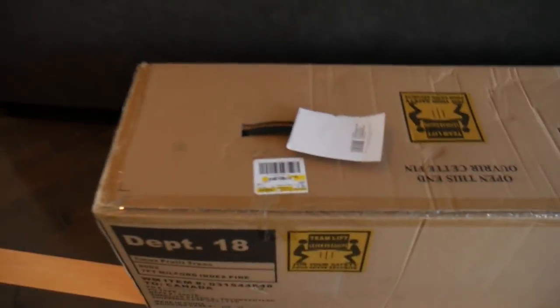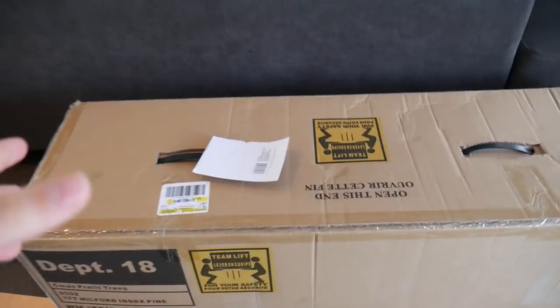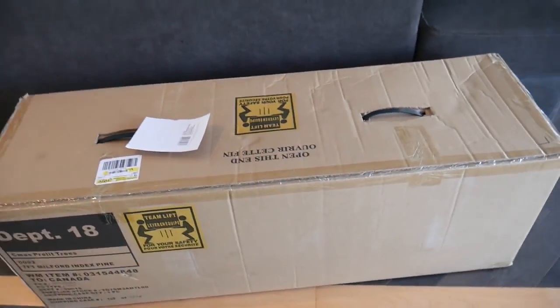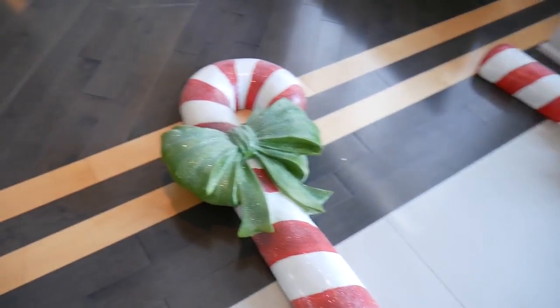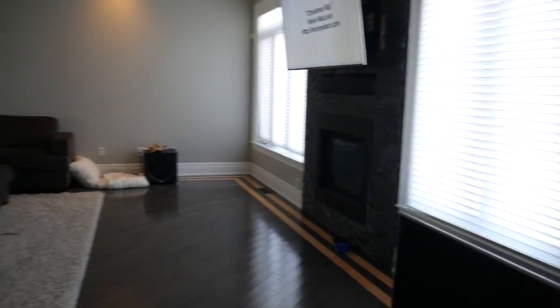As you can see, the major key is the tree. So I'm gonna set that up. We got a tree that already has lights on it. Now these, I don't really know what I'm gonna do with them yet, but they're giant candy canes. Like, look, this is my foot beside it. They're the biggest candy canes in the history of the world. I don't know where I'm gonna put them in here yet, but we're gonna find somewhere.